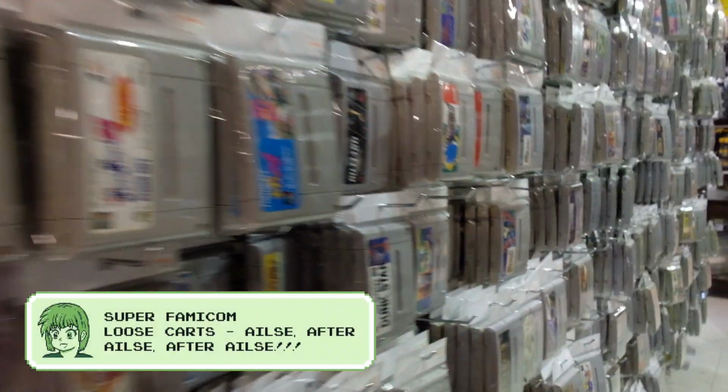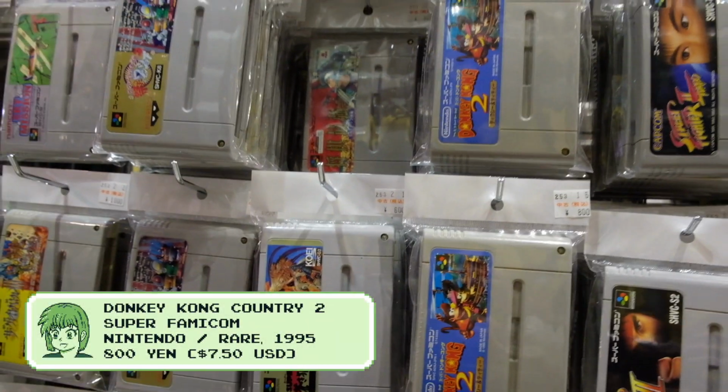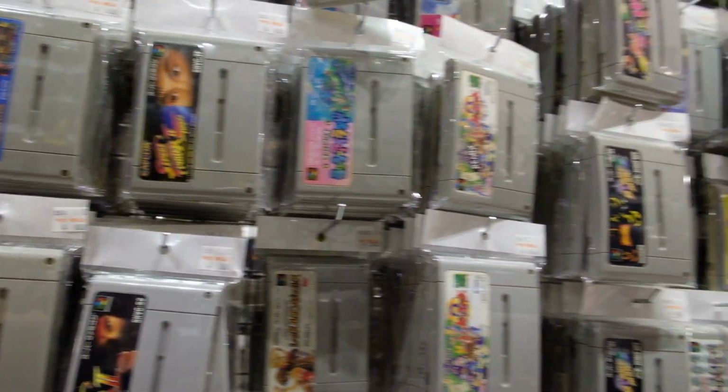And Super Famicom loose cartridges. Well, the Famicom stuff went on for miles, but this stuff was just out of this world. You can see that Donkey Kong Country 2 here was indeed more expensive. So a good pick up in Book Off there.